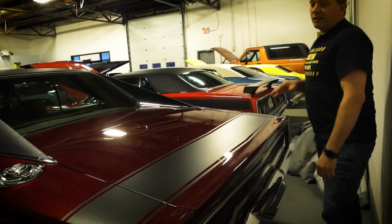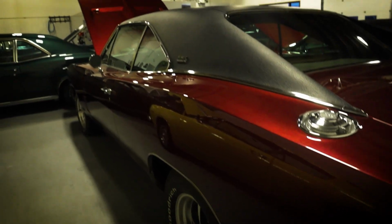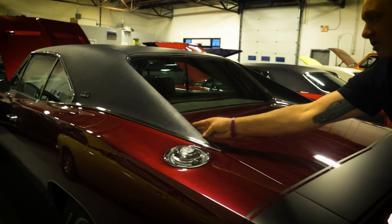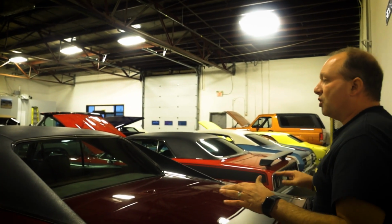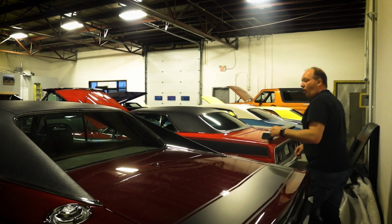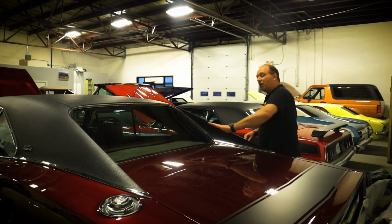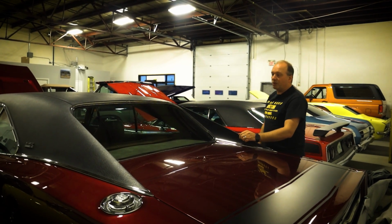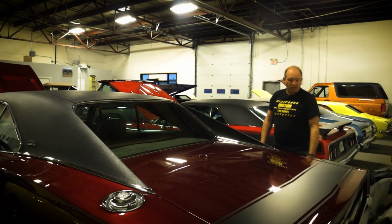So if you looked at the difference between a 69 or 70 Charger and a Charger 500, they don't have this dish in here because the air turbulence for NASCAR was so high that they had to flush mount it. But all the street driven ones, the non-Charger 500s, all have this style. So on a Charger 500, the back window actually flushes across. Or if you look at a 69 Daytona, same back window. But this one, again, is the traditional style.